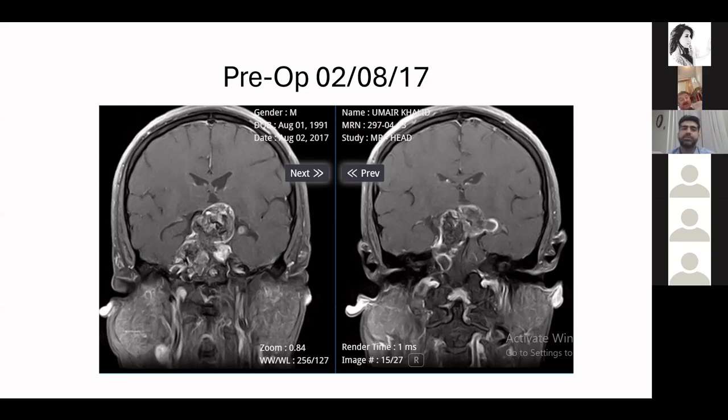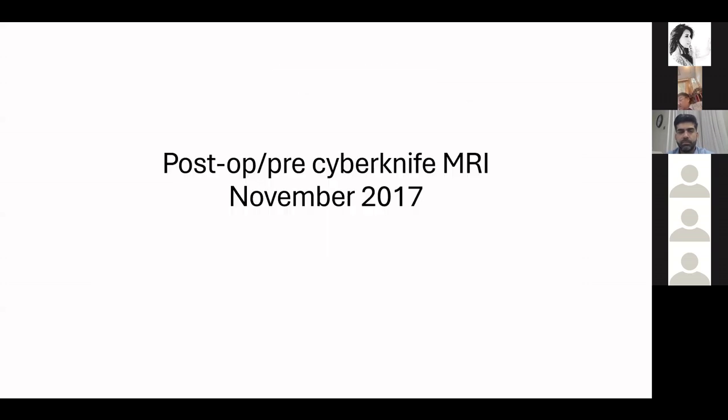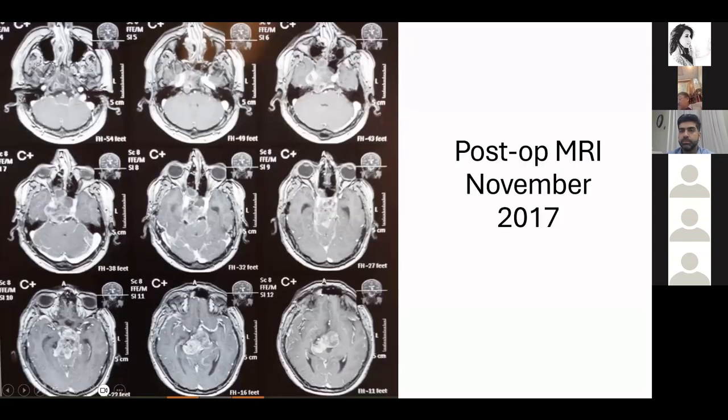And then we go to the next post-op, pre-CyberKnife images from November 17. And again, we can appreciate that there is still a large residual lesion with heterogeneous enhancement. The suprasellar component is still there, the component which was lifting the third ventricle or projecting along the floor of the third ventricle. There is a right paracavernous component, and there's still a large residual lesion left with heterogeneous enhancement.